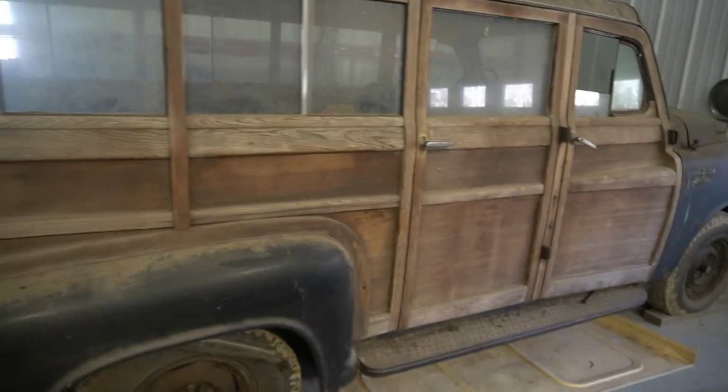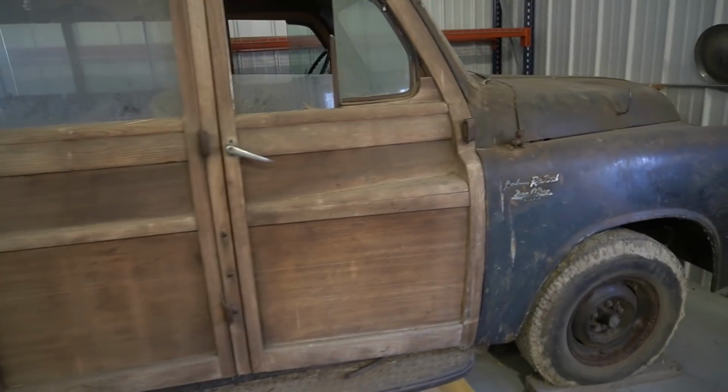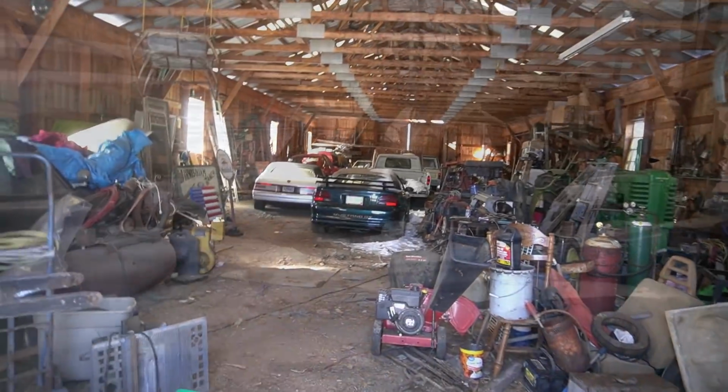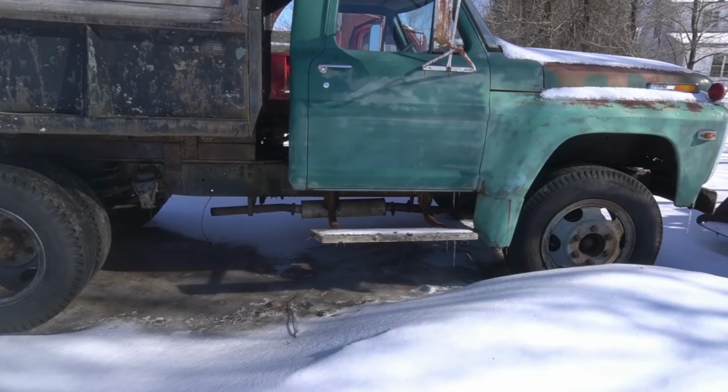I was going to ask if they made them that long. No, this was custom built. Going to the next barn. We've got something hiding in here. Oh, fun. This truck's pretty solid. Bought that brand new.